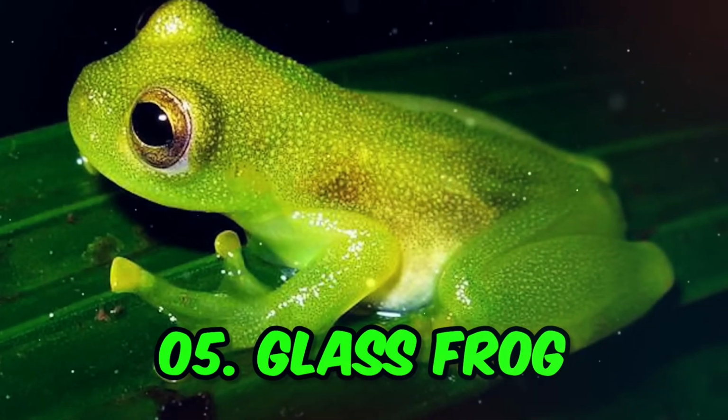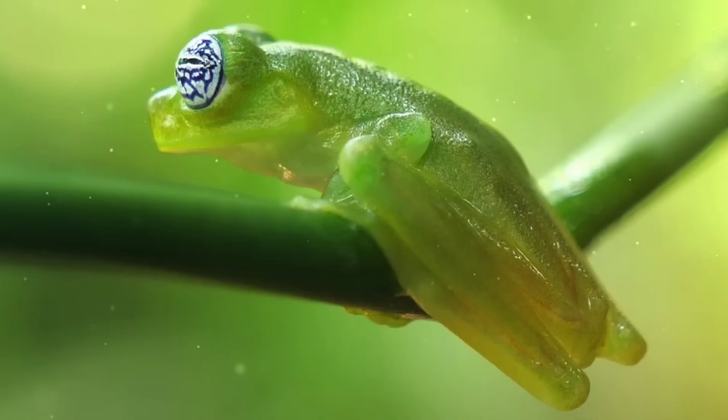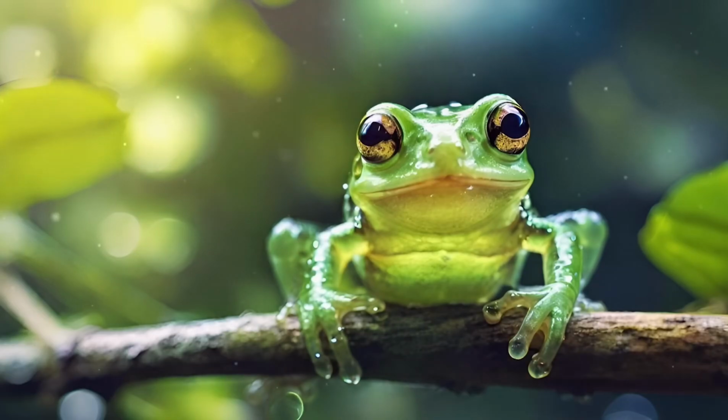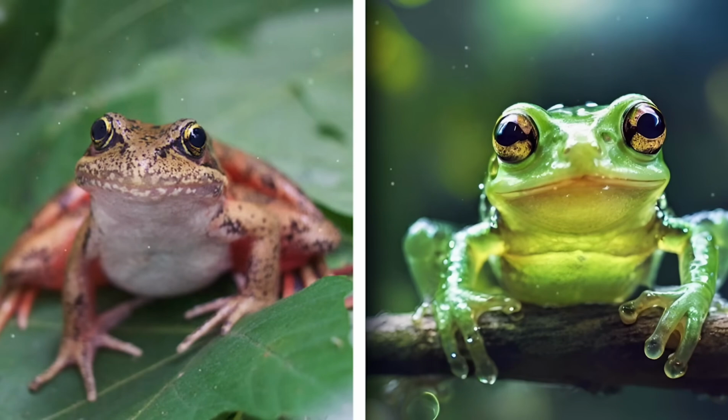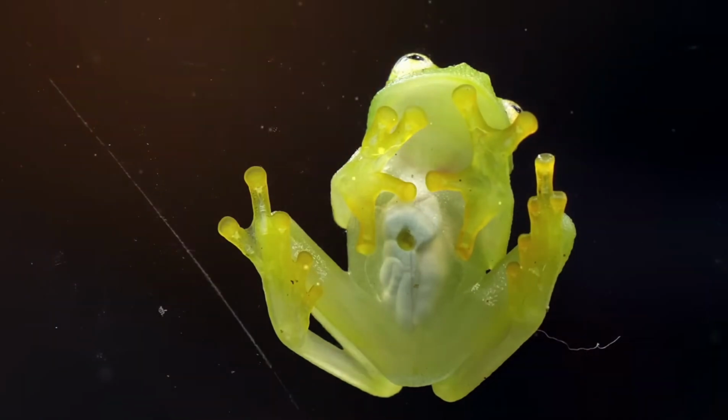5. Glass frog. Speaking of invisible, ever heard of the glass frog? If you haven't, no worries. It's practically see-through. This little amphibian might look like your typical frog at first glance, but wait, there's a twist. Its belly is transparent, showing off its insides like a natural biology lesson.